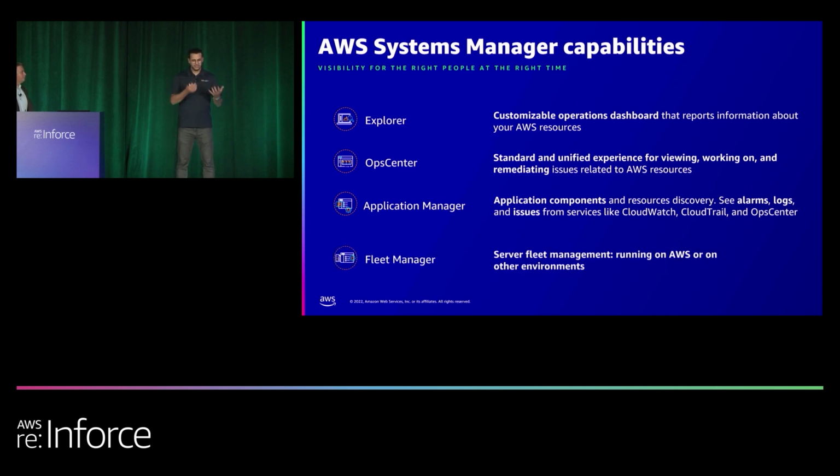And if you want to get visibility across the servers that run in AWS or in other environments with an SSM agent attached to them, you can use Fleet Manager. Fleet Manager is your server fleet management system that can help you with any administrative tasks when it comes to managing compute nodes at scale. So let's see that in practice in the console.